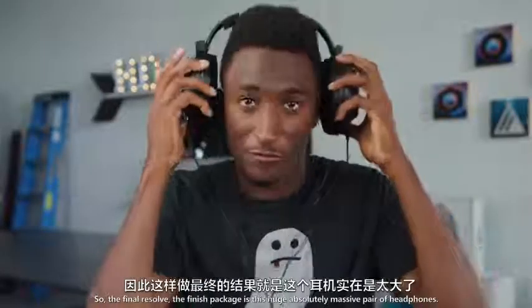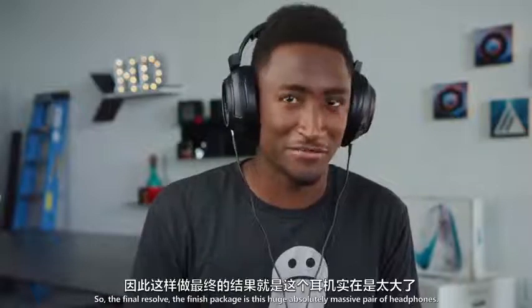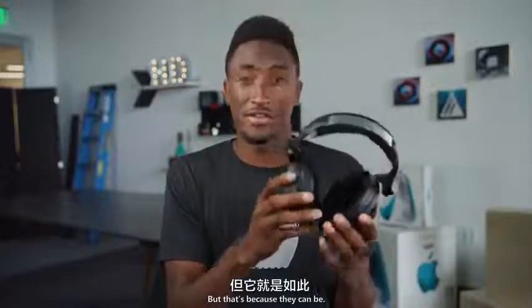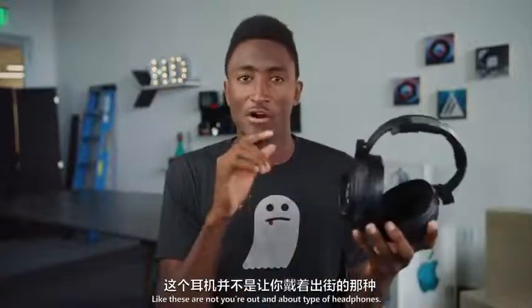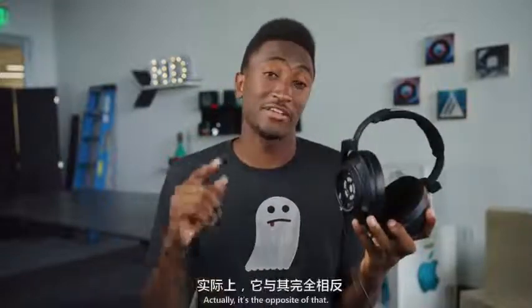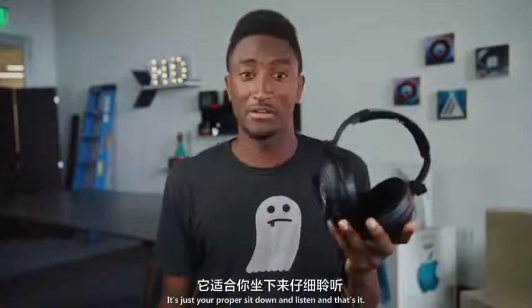And so the final result, the finished package, is this huge, absolutely massive pair of headphones. Obviously, they're way bigger than you're normally used to seeing, but that's because they can be. Like, these are not your out and about type of headphones. These aren't your plug into your phone and walk outside pair of headphones. Actually, it's the opposite of that. These are just your proper sit down and listen, and that's it type of pair of headphones.